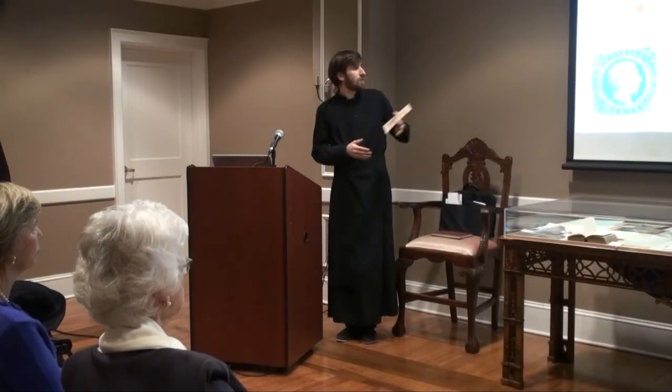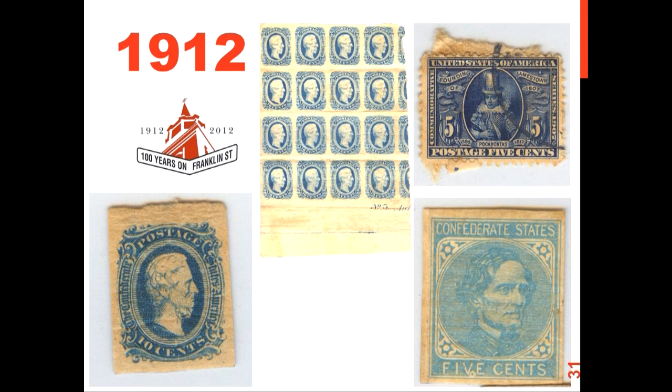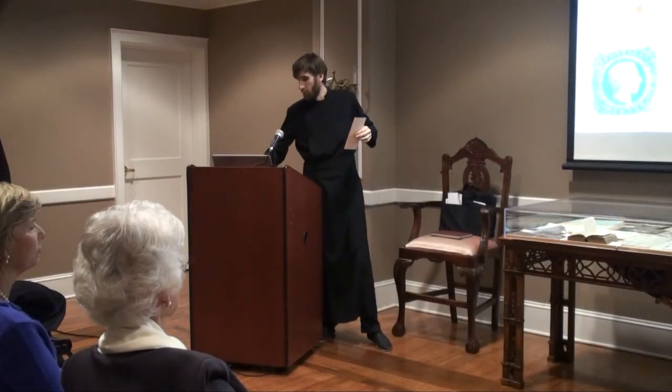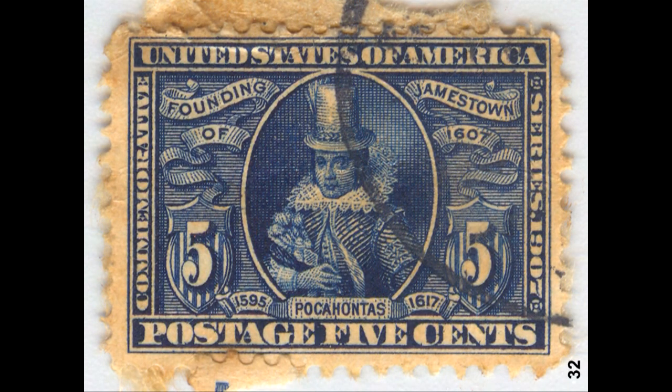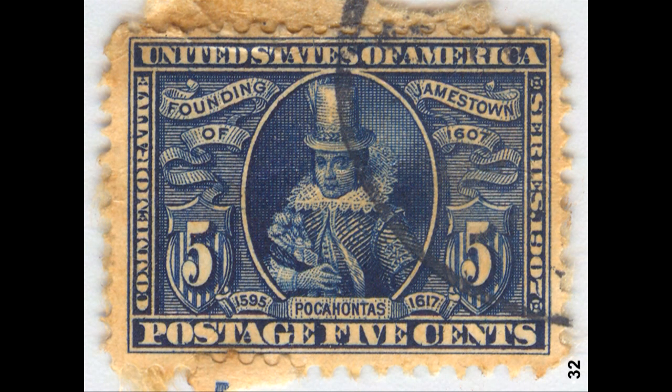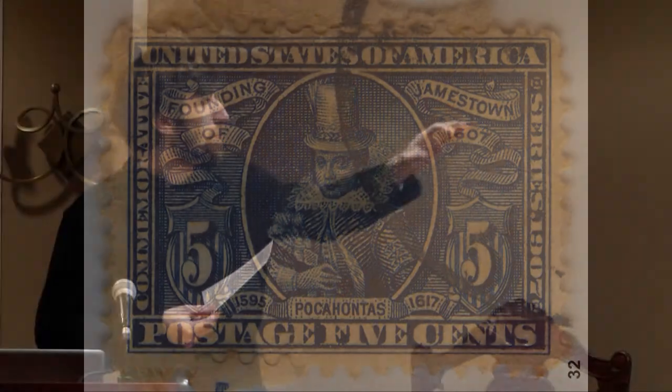And lastly, I'm going to show you a few stamps that they put in here. Jefferson Davis. And then up there is Pocahontas. So that's a U.S. issue stamp. The others are Confederate, obviously. If you look at Pocahontas here, see that it says Jamestown, 1607. This was actually issued as part of a series, possibly the first series commemorating something in a U.S. stamp. They were usually pretty generic. But this one commemorates the exposition at Jamestown.